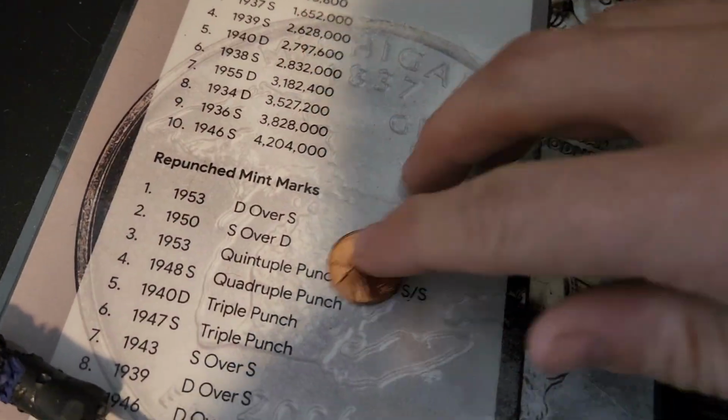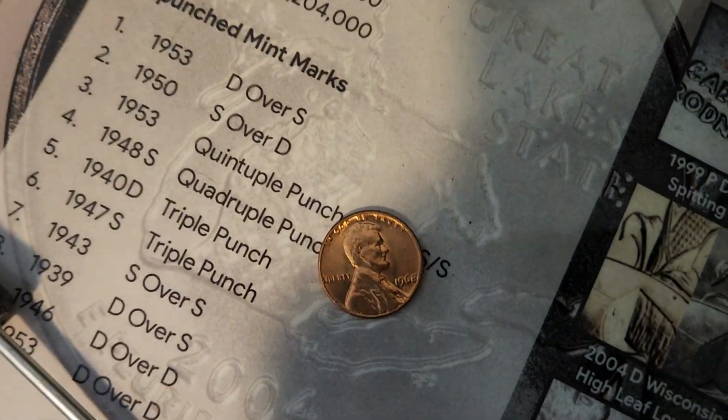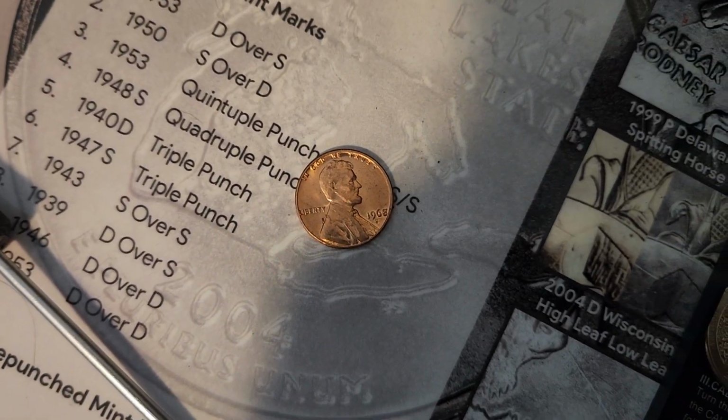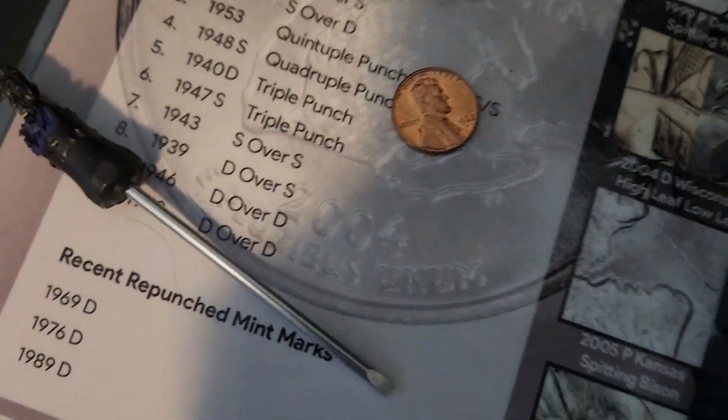I wanted to show you guys this just in case, you know, this might be a proof. I don't know. It's a 1968 S San Francisco penny, but it's just in really nice shape, and it's kind of deep, but it's not deep cameo. But these are all my nice coppers. I need to look for my book.